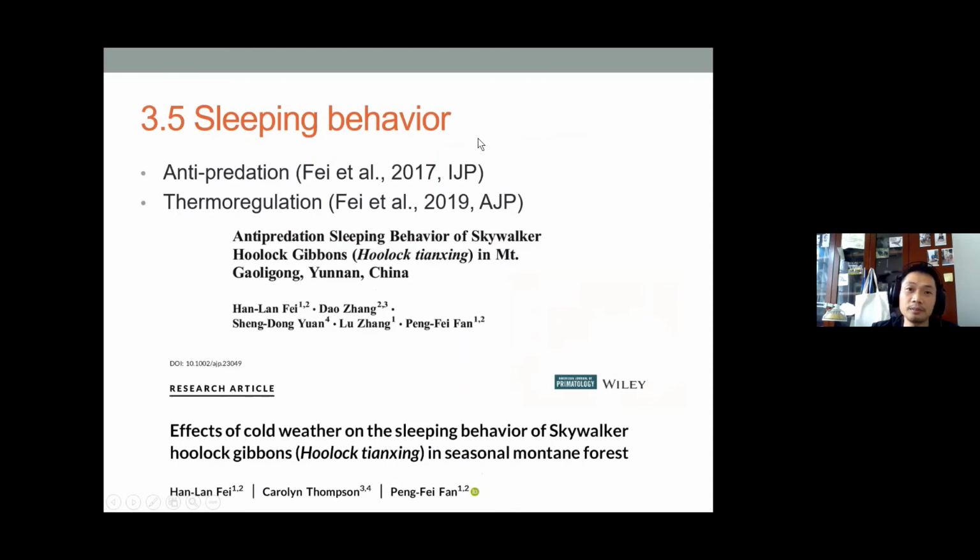We also studied the singing behavior, and we published two papers on this topic. One in International Journal of Primatology, and the other one in American Journal of Primatology. Because this is not closely related to conservation issues, I won't go into details of the singing behavior. If you are interested, I can send you these papers later. But we found that the Nankang group that live in the cardamom forest, their singing trees are shorter than the singing trees of the Banchang group. So that means cardamom plantation also poses a negative effect on the singing behavior of gibbons.